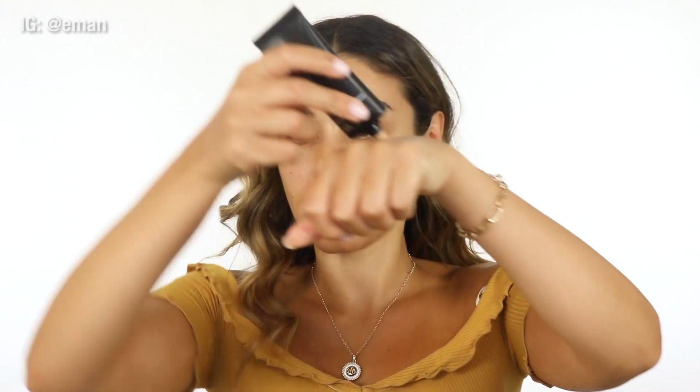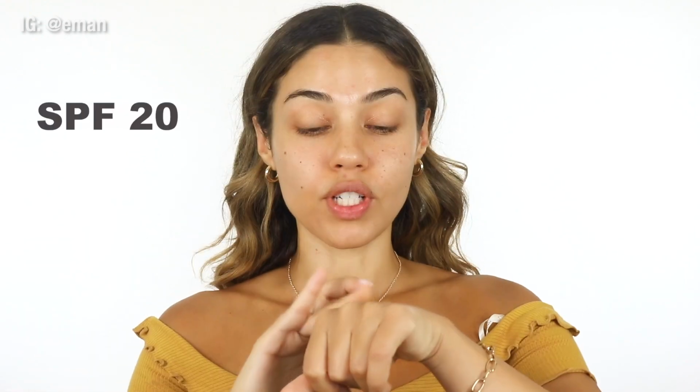So the first thing I notice about this that I love is that this has SPF 20 in it, you guys, which is awesome because, just gonna pour this out on the back of my hand here. Blends in really nicely. Ooh, I could tell you already this formula is gonna be so nice. Okay, I'm super excited to try this, you guys. So as I was saying, my favorite thing that I saw about this already is that it has SPF 20 in it, which is awesome for summertime, especially if you're doing a day at the beach or something, just wearing this to the beach.